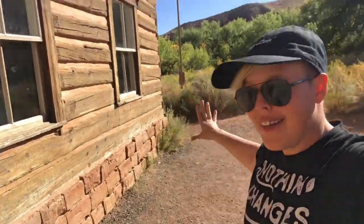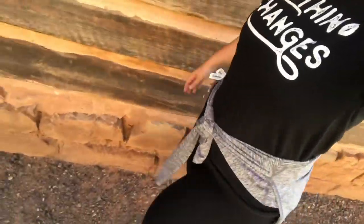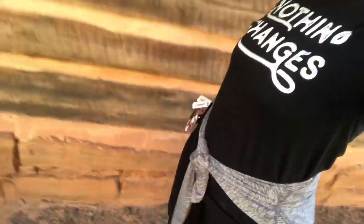Now let's do our width. 1, 2, 3, 4, 5, 6, 7, 8, 9, 10. So again, 10 times 1.5 feet. There we go. Not big at all. But what's it look like inside?